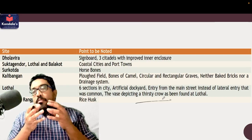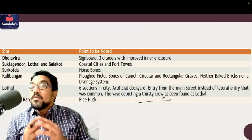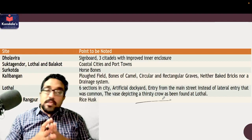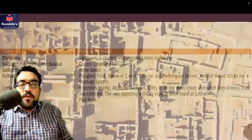And also, sorry guys, pottery, designed pottery depicting thirsty crow have been visible in Indus Valley civilization. Lothal and Rangpur even show evidence of rice husk. Typical Indus settlement looks like this.